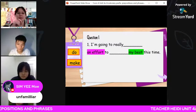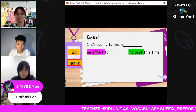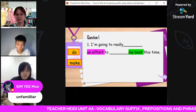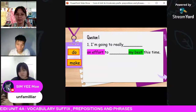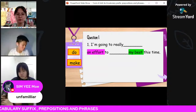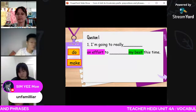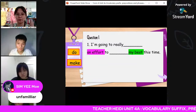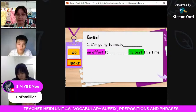You just need to write there make, comma, do, or do, comma, make, or something like that. Okay, so, and effort. So that is the phrase. It goes together. Okay, it goes together. To, then it goes together, my best. Okay. So it needs to go together. This is a phrase. And it goes with verb, class.